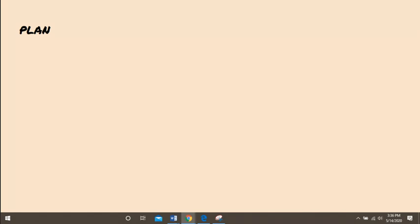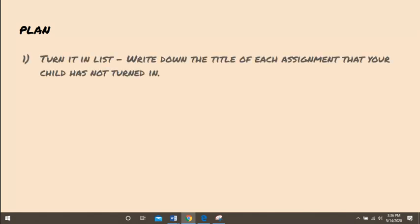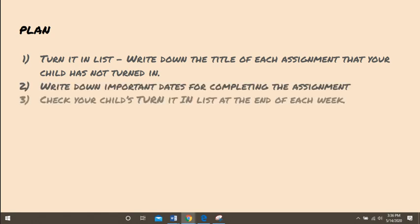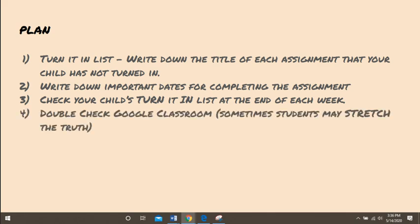Next word I want you to remember is plan. You have to make a turn-it-in list. Again, write down all of the assignments that your child has not turned in yet. Give them a title. Then write down the important dates for completing the assignments. And when you put that list together, call it your turn-it-in list. And you need to make sure that you're checking that list at the end of every week. Also, don't forget to double check Google Classroom or whatever your teacher is using for your child to turn in work, because sometimes students may stretch the truth and say that they've turned in something and perhaps they have not.